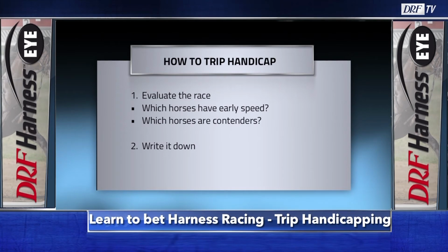And the first thing you look at there is to evaluate the race. Which horses have early speed? And you're going to find out that harness racing is very much a speed game. We mentioned it earlier. And it's not too hard to look at the program and figure out which horses are going to be able to leave the gate. Yeah, it's not hard at all. You can tell who was compromised by post in their last start and who likes to leave off the gate.